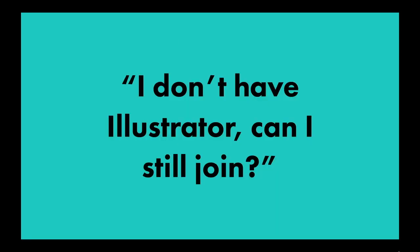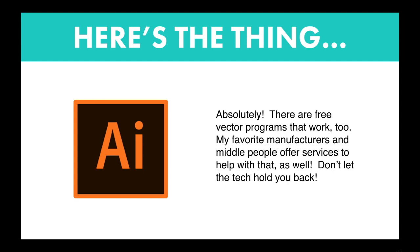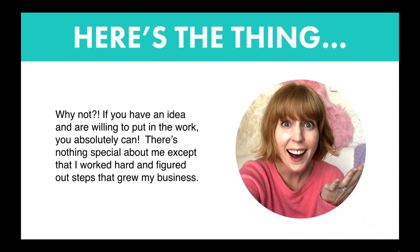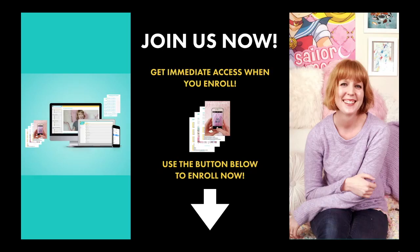Oh, I don't have Illustrator. Can I still join? Yes. There are free vector programs that work too. My favorite manufacturers and middle people offer services to help with that as well, so don't let the tech hold you back. And I'm not really sure I can do this. Okay, why not? If you have an idea and you're willing to put in the work, you absolutely can. I promise there's nothing special about me except that I worked hard and figured out the steps that grew my business.